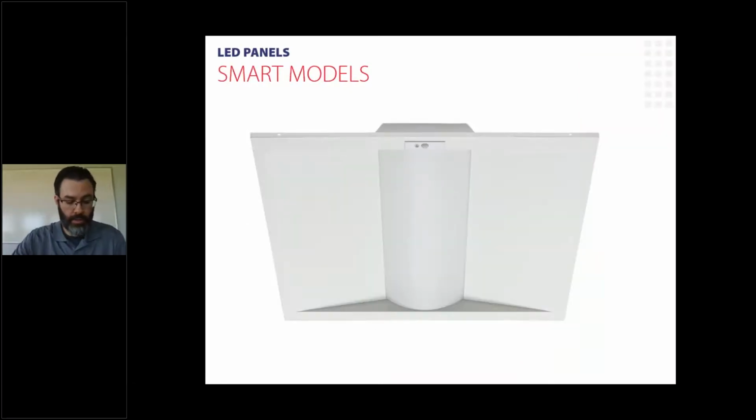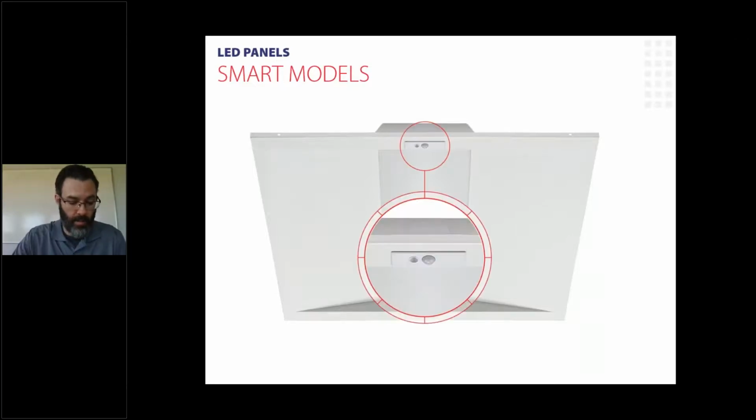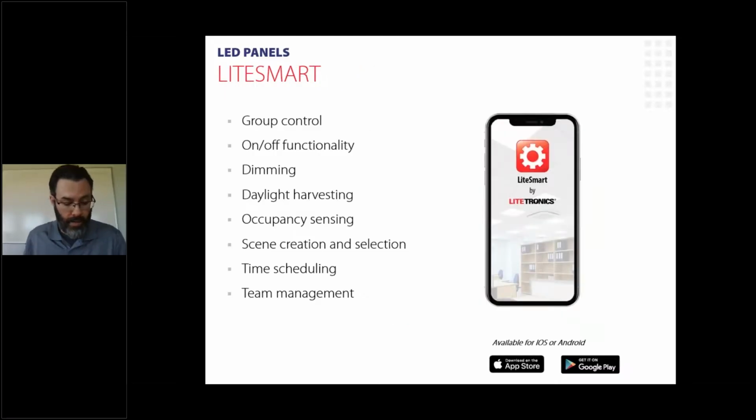So the first option you're seeing here is our smart volumetric troffer. Our smart models are equipped with a built-in PIR sensor and photocell, enabling occupancy sensing as well as daylight harvesting. The other big benefit of our smart products is their compatibility with our mobile app, LiteSMART. LiteSMART enables all the convenience and customization you'll need to set up and control your space.